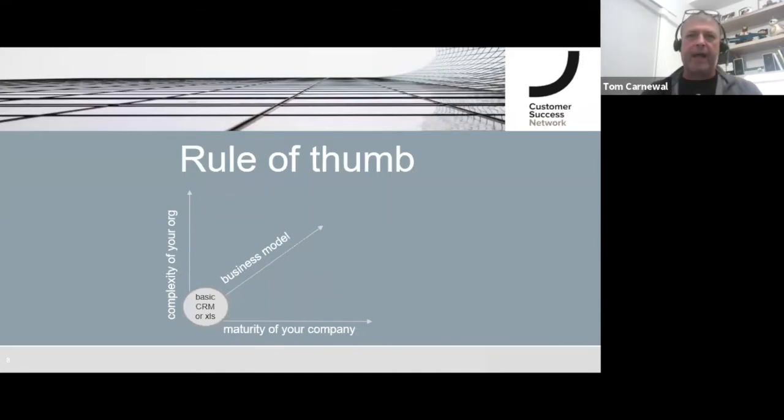If you have a structured Excel sheet, there's nothing wrong with that for as long as it serves the purpose. And that purpose is how to onboard your customers. If you select a CRM, it's not the purpose of this webcast, but do bear in mind that you will have future growth, right? So make sure to have a flexible one, right? Make sure that you have a CRM where you can export data in case you want to switch platforms. You can take your data with you.